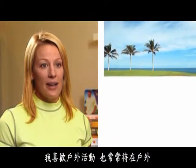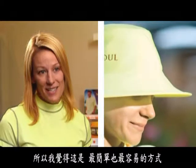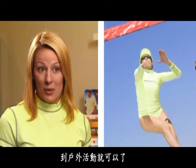I heard about the Yellow Mode product from a friend of mine who's a doctor. I'm always outside, I love the outdoors, and this is the simplest and easiest way for me to achieve youthful, radiant looking skin. All you have to do is put on the shirt and go outside.